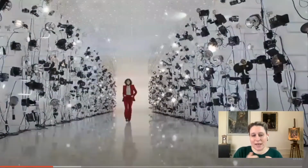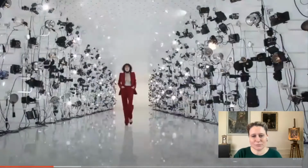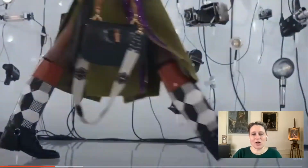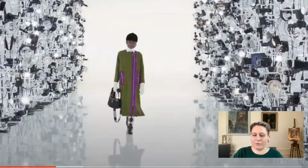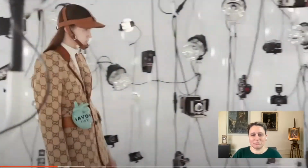Okay, so again, the red suits. So maybe this is another signpost within the collection. We have another one of the Tom Ford reference red suits, which is wonderful. Very sexy with the kind of harness down the front. I prefer the Gucci logo to this one, I have to say. It's a similar cut, but not as interesting.